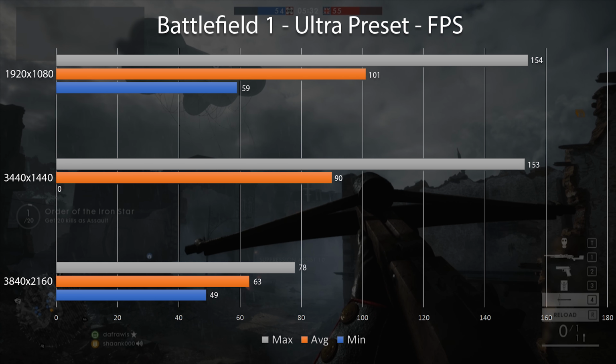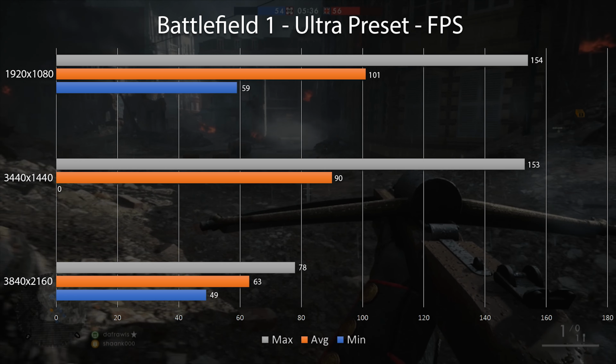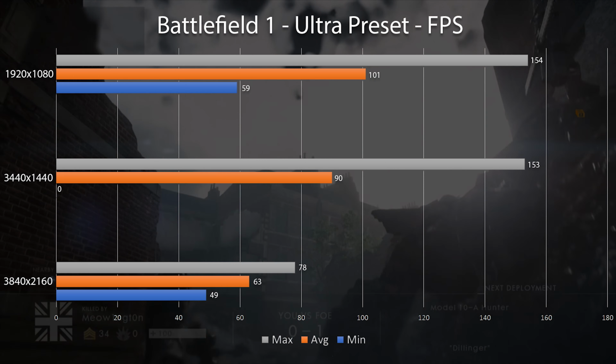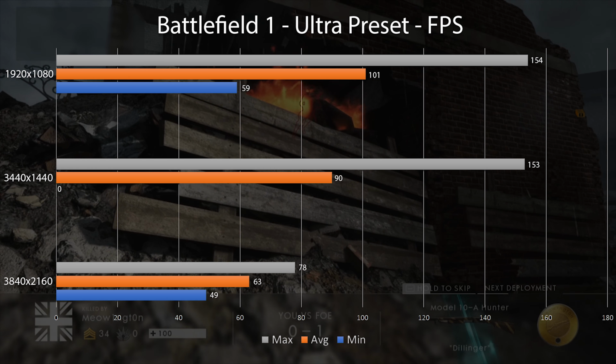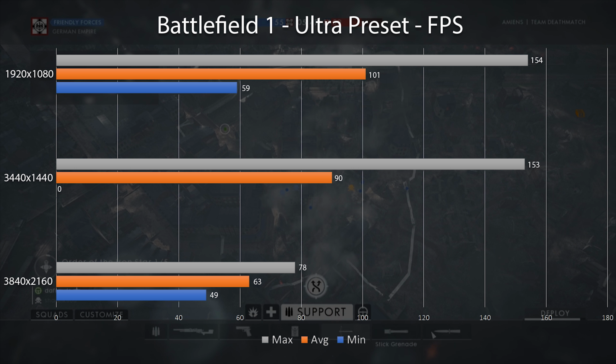Battlefield 1 at Ultra Preset runs both Ultra HD and 4K over 60 FPS, which is a pretty awesome experience. Sadly, due to time and frankly forgetting, I did not test DX12, but this game really looks awesome at these frame rates, especially on my Ultra Wide.